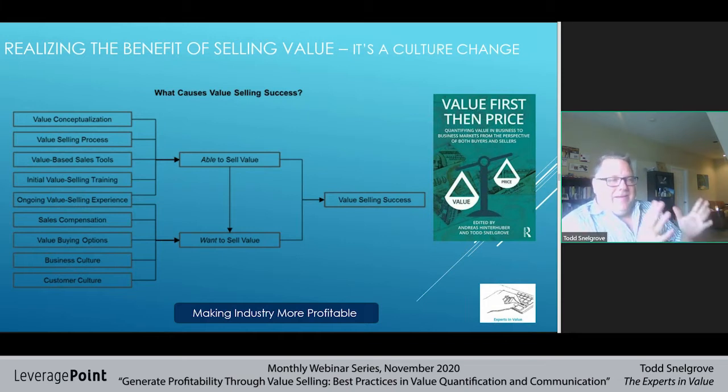Is it part of your value selling process? Whether you're using a CRM system or not, are you engaging customers early in the buying process to get them to think, the next time I buy whatever your offering is, I need to think about this differently? It's not a commodity. There's more value there than I realized. So the time to have that education, that discussion, is different, but it has to be part of your selling process. Do you have a value-based sales tool? Do you have a leverage point tool that everybody can use?